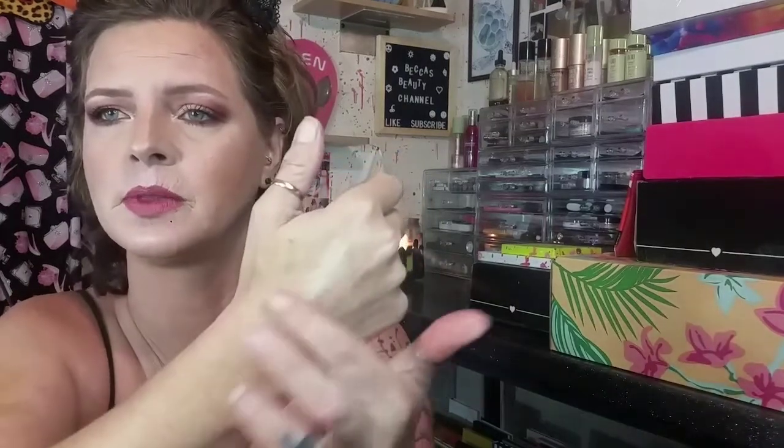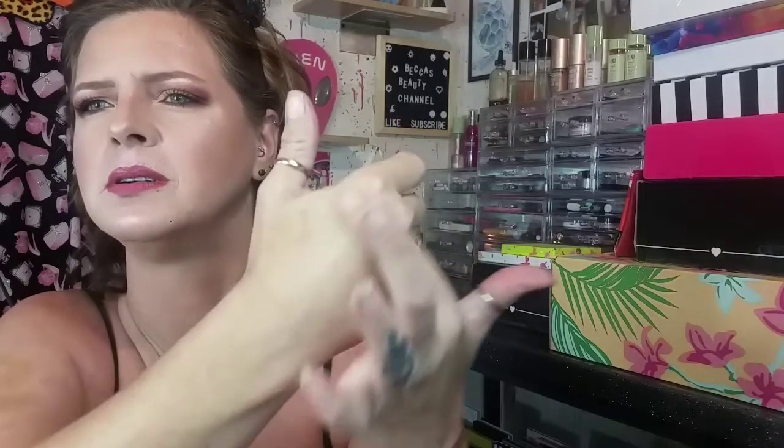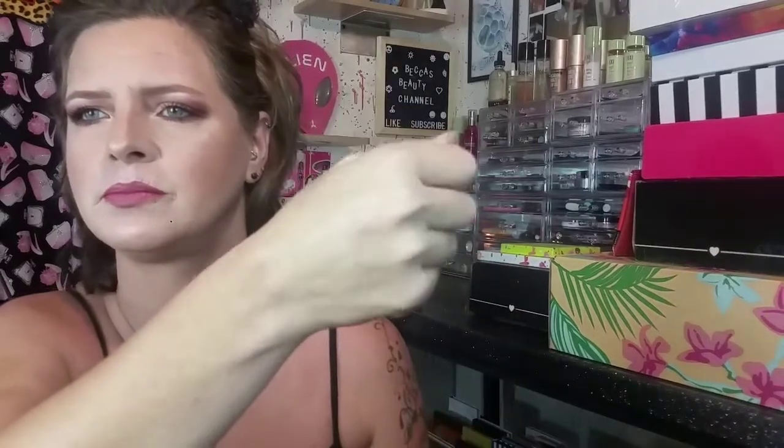Then you undo the top cap. It screws off. And straight hands. It goes on like so. And you can also blend it out too. So that's pretty neat. I don't have anything like this, so that's definitely pretty cool.